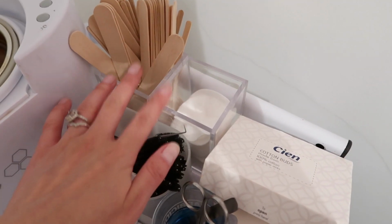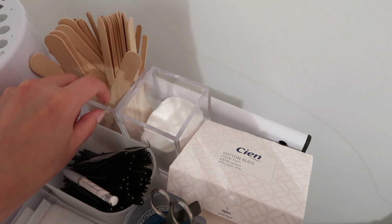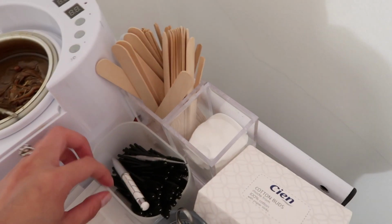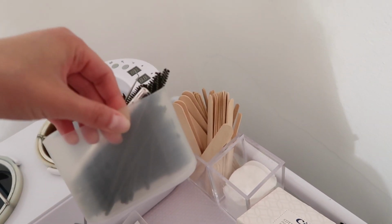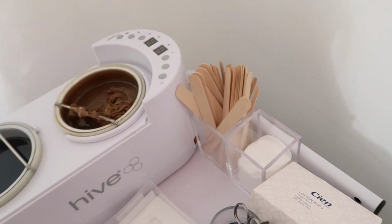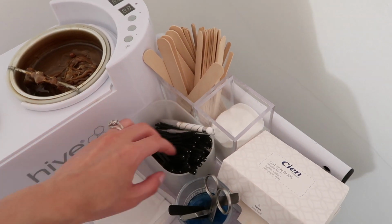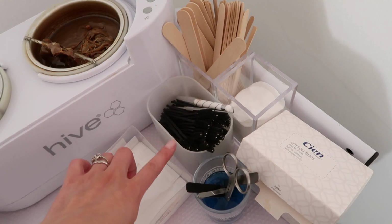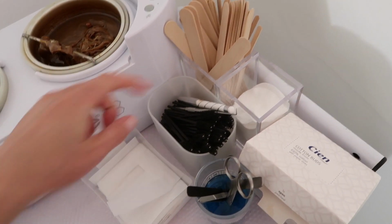And then I've got cotton pads, which I got these acrylic things from Amazon. And then I found them in Muji, but it was like a tinted one. They have this in all sorts of different sizes, but especially this one that I actually preferred, and it was cheaper as well from Muji, so I recommend getting these sorts of things from Muji if you're looking for it. But yeah, I put the brushes in here, and spatulas in there.